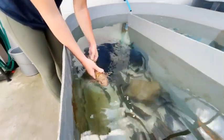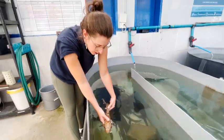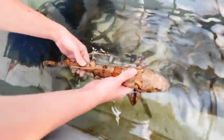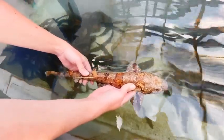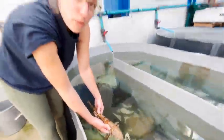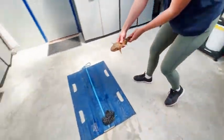This is a different species, still endemic to South Africa. It's a puffadder shy shark. You can see the difference between this one and the dark shy shark that we just showed you, with the coloration, which is really orange, and looks actually like a puff adder, like the viper. That's where the name comes from. So we're going to show you guys how to measure it.